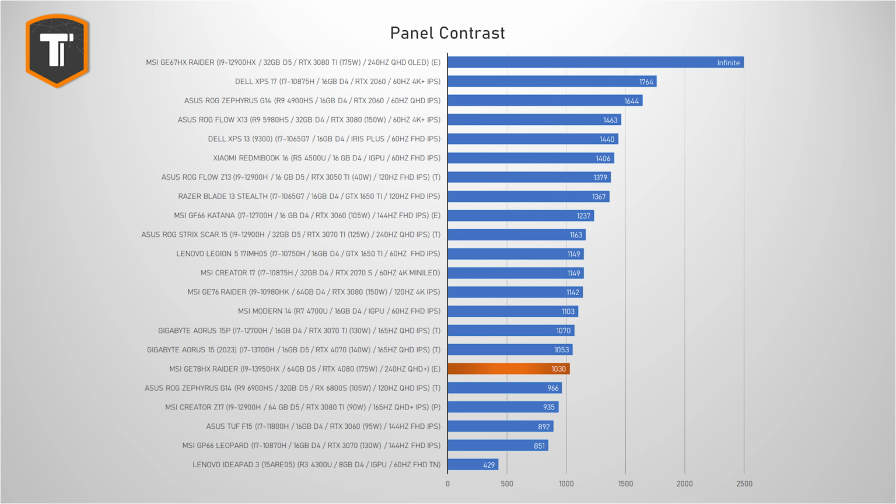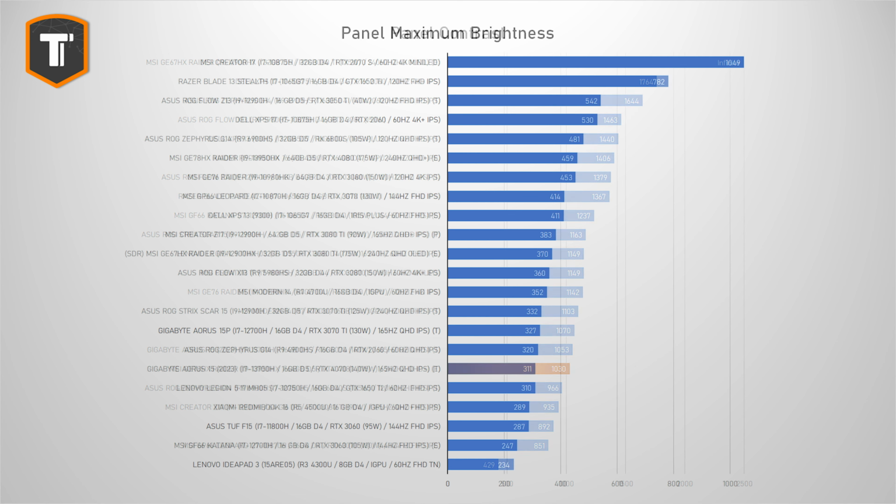It is an IPS panel, so contrast is not exceptional, but it is completely fine for an IPS technology. It does get pretty bright, reaching 459 nits, which makes it pretty okay for using it in a very bright environment. But it also dims nicely with a minimum white level of 23 nits, so it is also great for those of you that like to game in pitch dark rooms.